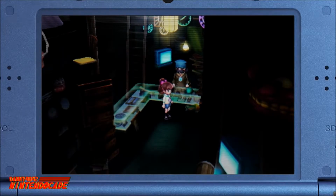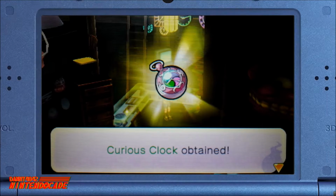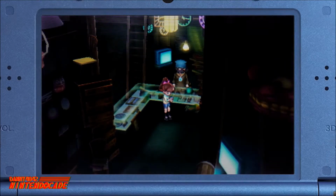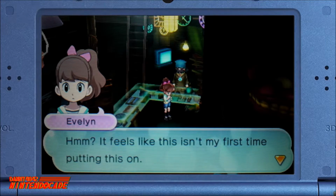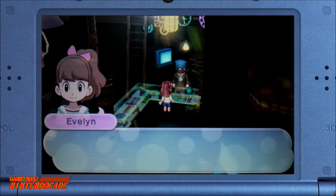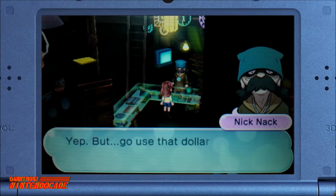All right, so this is where we're going to try to use this curious clock to detect the Yokai around the town here. Oh, well, what was that about? I felt some kind of aura going on. Yeah, right? It feels like this isn't my first time putting this on. Are you sure this is only $1? It feels like it's worth more though.